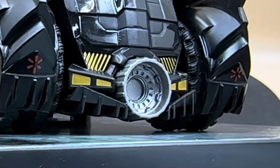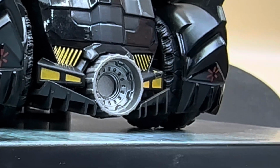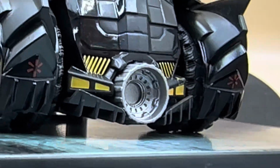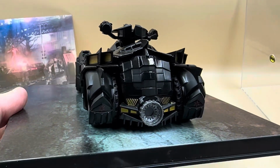That detailing on the back there, there's some little almost warning or hazardy type alerts here on either side of that thruster. It is quite a mammoth thruster. Let's just move that back over here. We'll go around the other side.